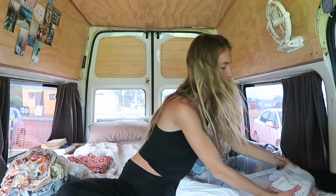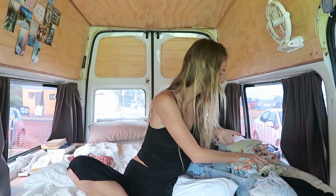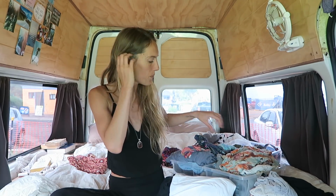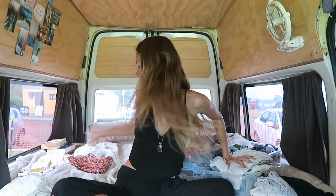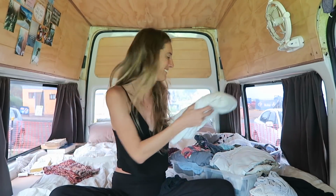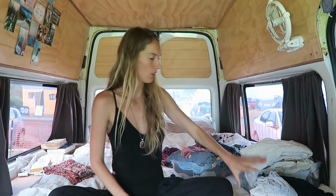That is sort of my casual clothing, so I'm going to put this in a container. I actually roll all my clothes. That's that white top, so I have to re-roll them all so they fit in better. But that's most of my casual clothing.